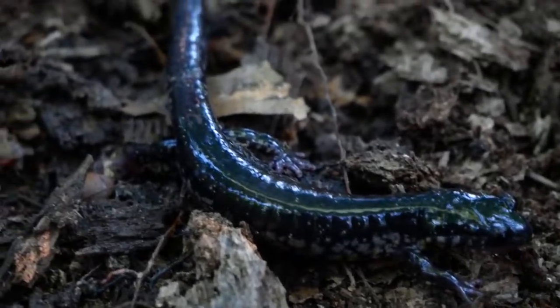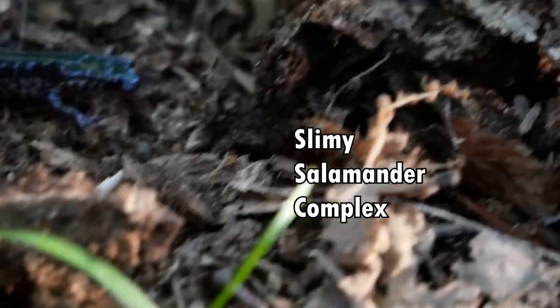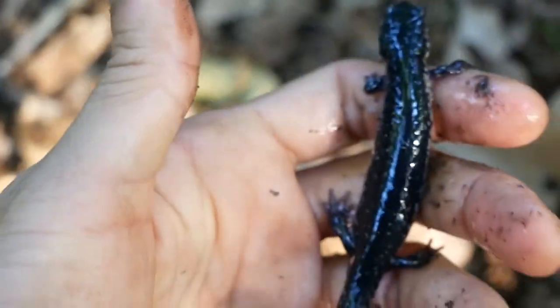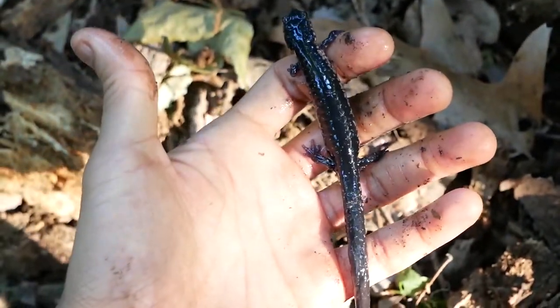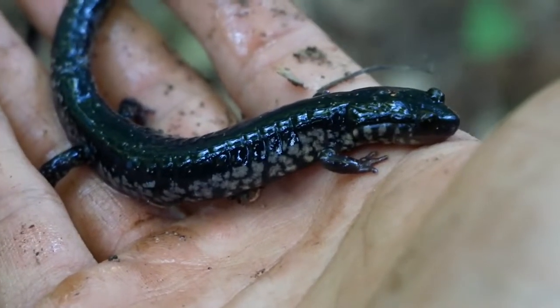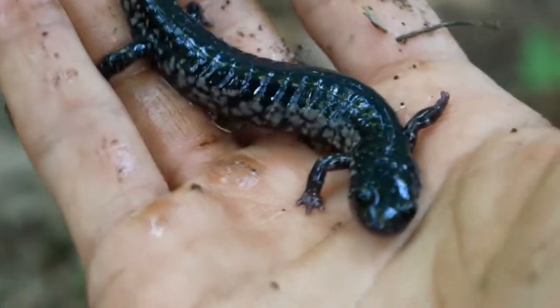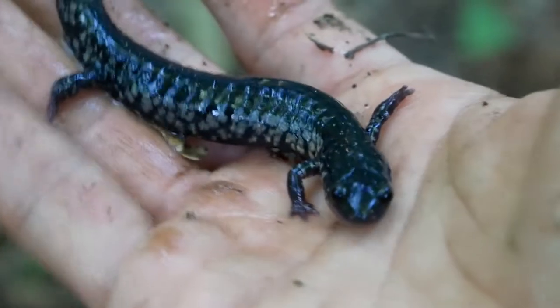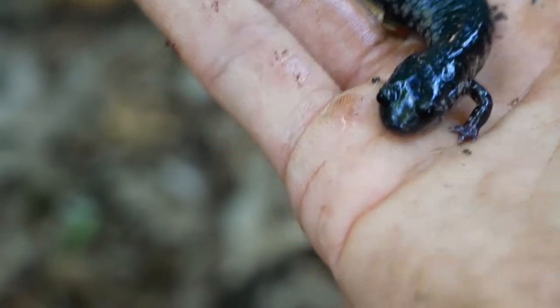And with that, we delve into what is known as the Slimy Salamander Complex. Originally thought to be a single species, Plethodon glutinosus, commonly referred to as the Northern Slimy Salamander, the complex is now recognized to be approximately 16 different species, with very small or no morphological differences. These different species were determined by scientists studying DNA of slimy populations across the US.